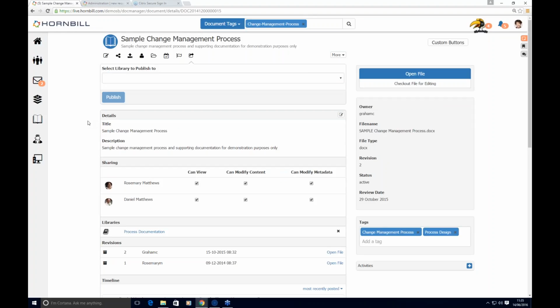Having all of that information checked in and controlled through Document Manager on the same platform means that you always only have one version and it's all searchable alongside all of your other content. Now, Document Manager is just another example of a line of business application that sits alongside Service Manager, Configuration Manager, Customer Manager, and a Timesheet Manager app that we're looking to release shortly.